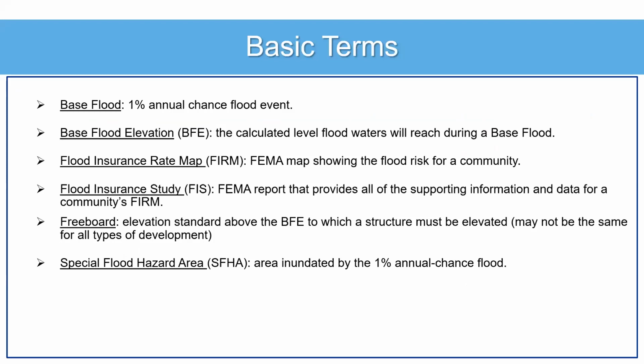So we'll use these terms throughout and just want to make sure everybody has a clear picture of what these are. So we talk about the 100-year floodplain a lot. We talk about the special flood hazard area, and sometimes we just colloquially say the floodplain, but really what we mean and what we reference, you can see down at the bottom, is the special flood hazard area. That is the area, the floodplain, that's inundated by the 1% annual chance flood or the base flood. This is the regulatory area that communities are required to manage development within on the flood insurance rate maps.